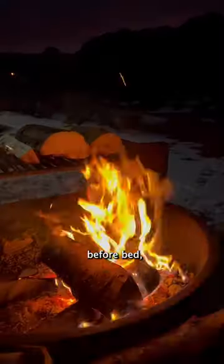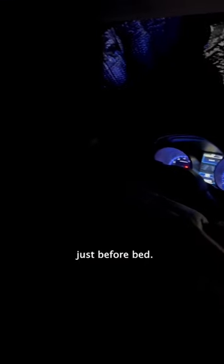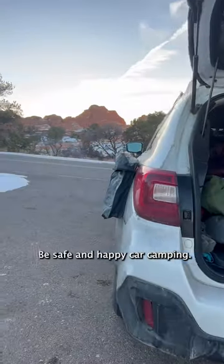Before bed, I try to get as warm as possible in front of the fire. And on those extremely cold nights, I'll run the heat on the car just before bed. Be safe and happy car camping.